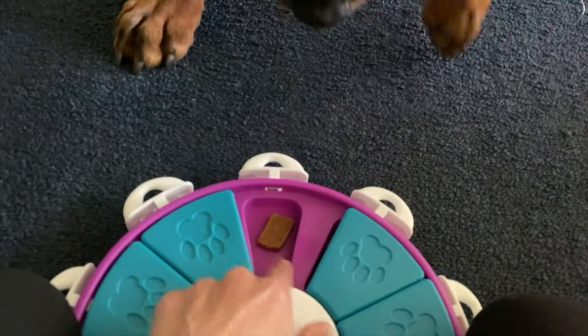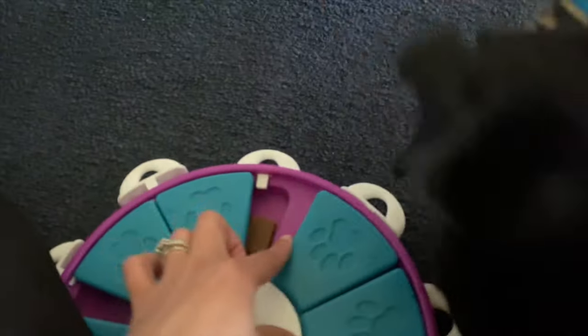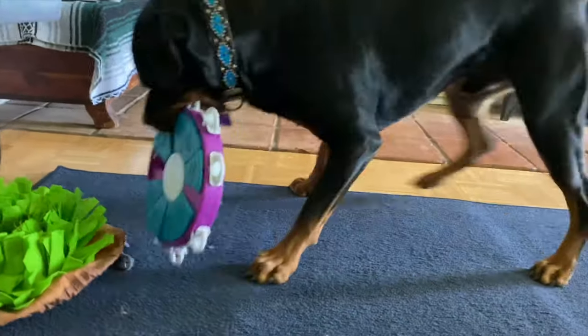Okay, relax. See, we gotta move him like this. Watch. Ooh, right here. Good boy. Okay, right there. It's right here, Capitan. Good boy. Right here. No. Oh, okay. Hey, there's a treat right here. Capitan, stop. No. Come here.